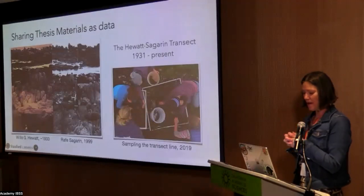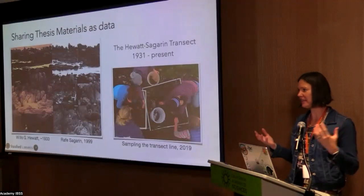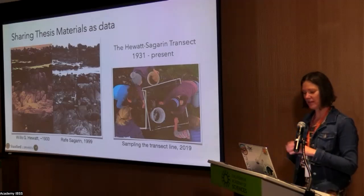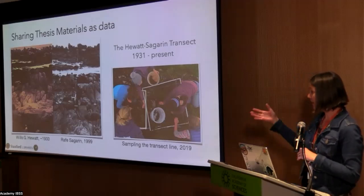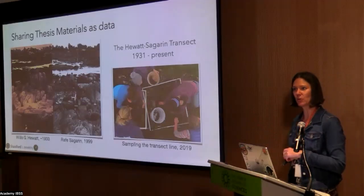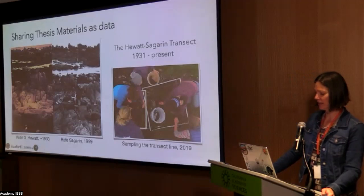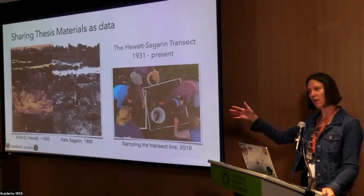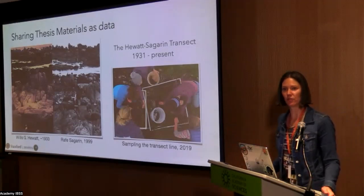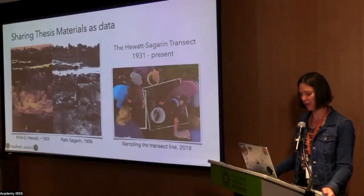So this first example that I'm going to start with, I think should be intuitive to everyone here, because I suspect that we've all seen, if not created, a thesis or a dissertation. This story starts with a dissertation and it continues to this day. And some of you may be familiar with this work. In 1931, a graduate student at Hopkins Marine Station, Willis Hewitt, started a time series transect in the intertidal at the Marine Station. And the transect was 105 yards long. And he sampled that transect and counted the 90 most common species along that transect from 1931 through 1933. And his dissertation is in our stacks at the library.